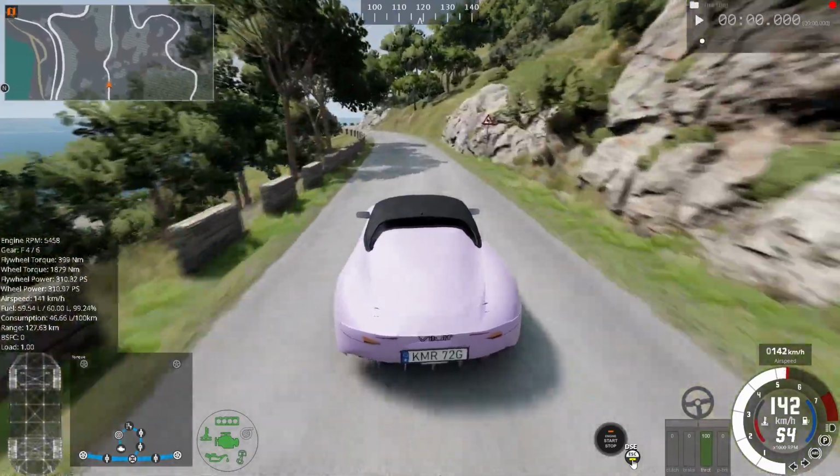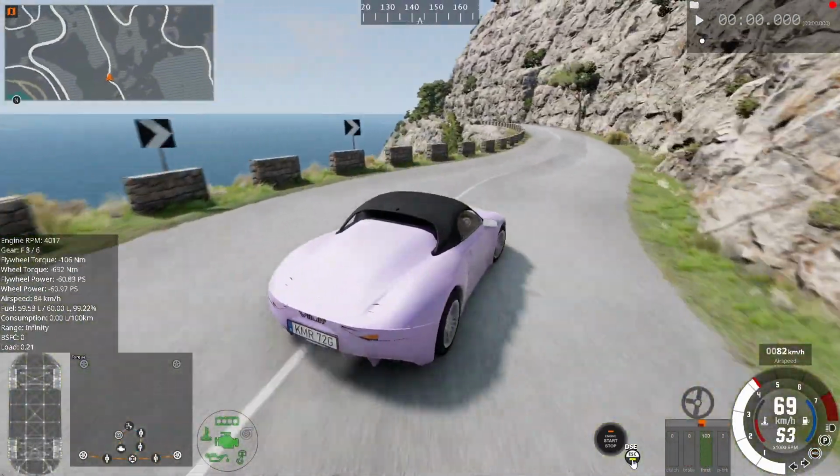So something about this car is forcing it to be very oversteery. Oh, can we make it? Nope.